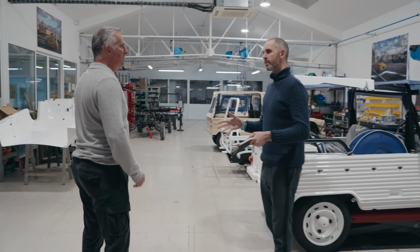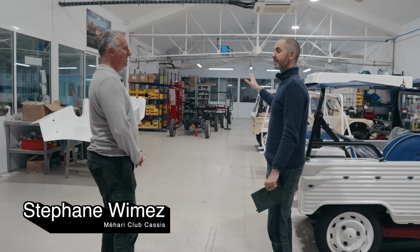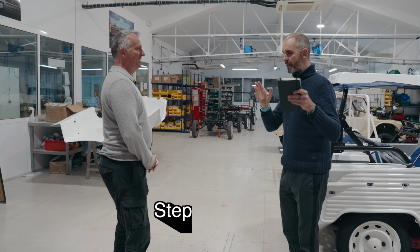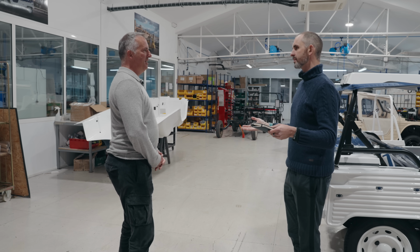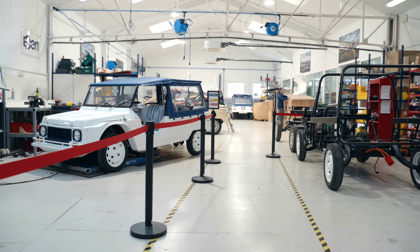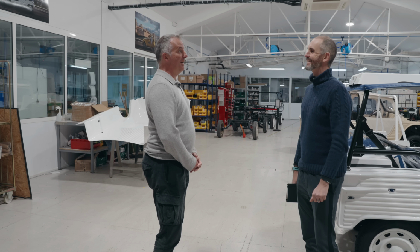Stefan, the first thing I want to say is this is a much bigger operation than I thought it would be. Okay. I know your main business is 2CV and probably has been for a long time. Yeah, but the history of the company started with the Mehari. Oh yeah, of course. Hence the name. Yeah, Mehari Club Cassis.